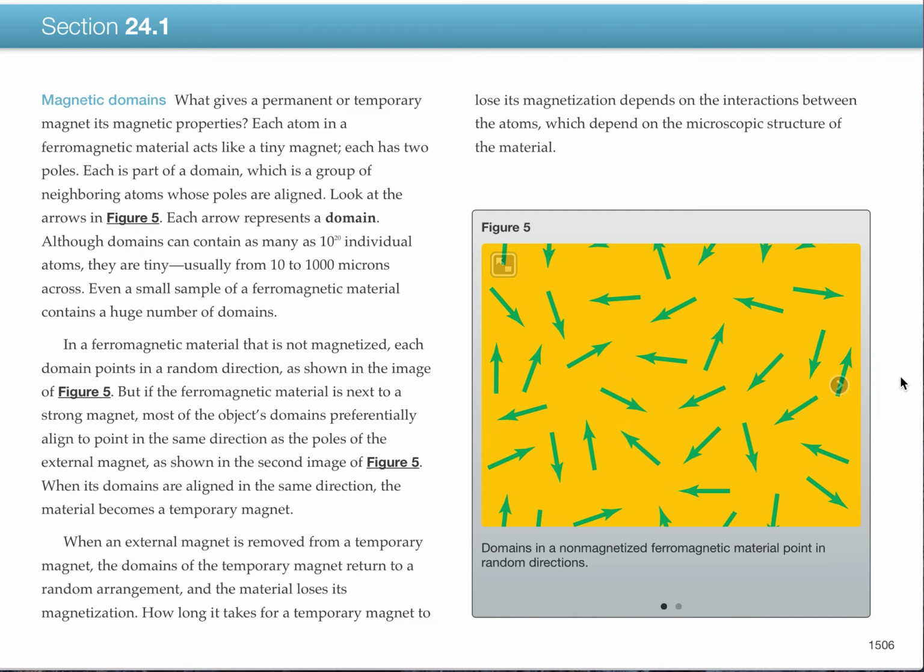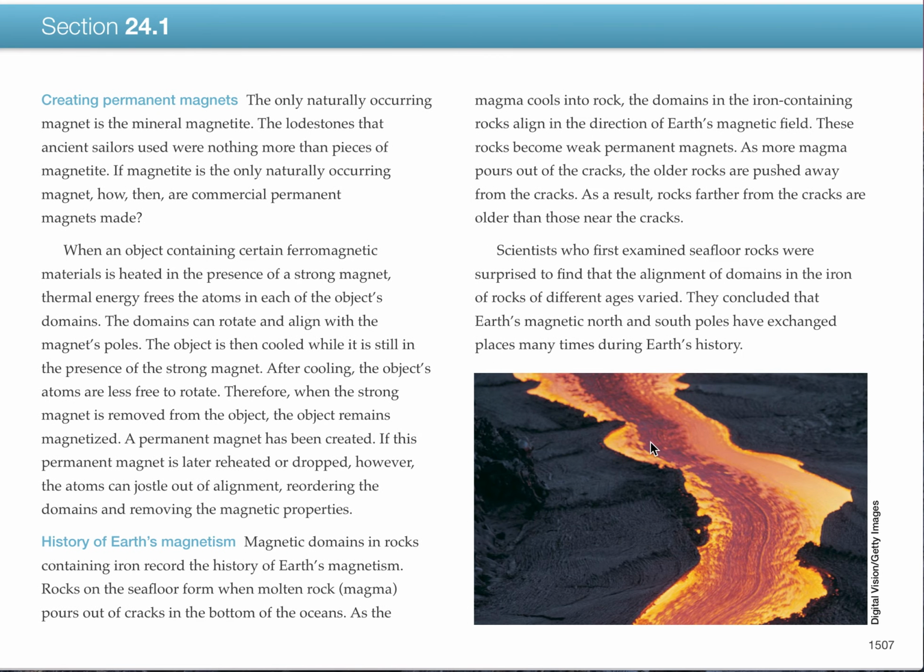So, how are permanent magnets created? Well, permanent magnets are created when you heat up ferromagnetic material in the presence of a strong magnet. So for instance, on the Earth, lava is hot and it gets aligned in the magnetic field of the Earth, and when it cools off, the domains stay aligned even after the magnetic field is removed, and we have a permanent magnet. That covers magnetism.